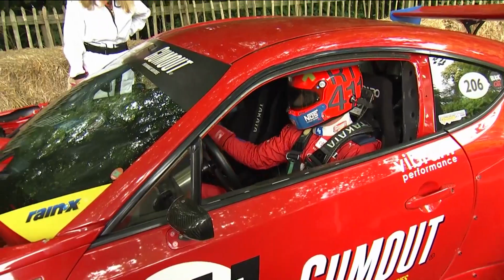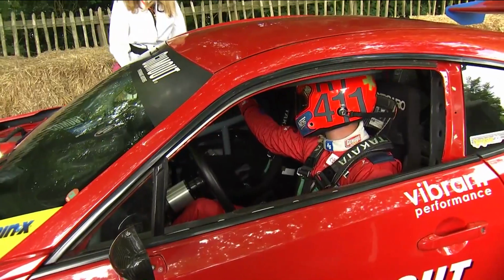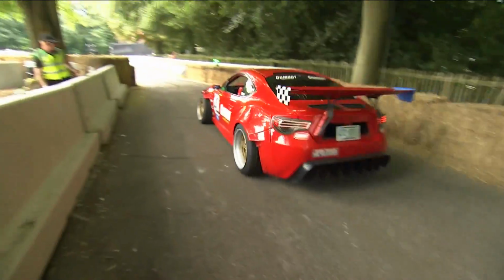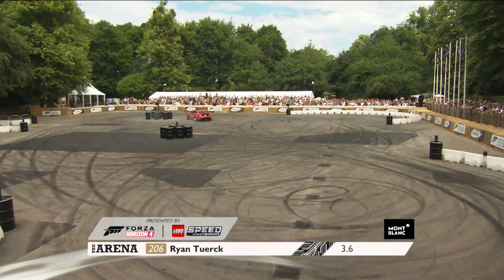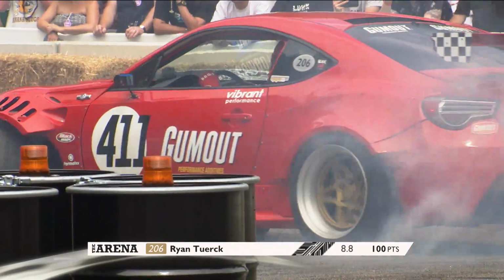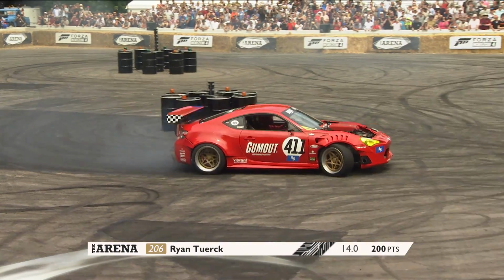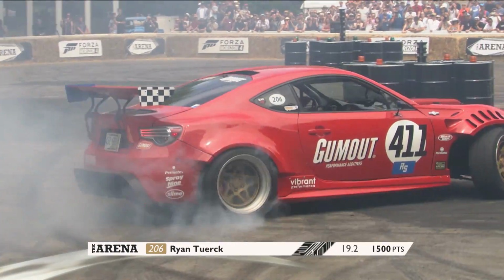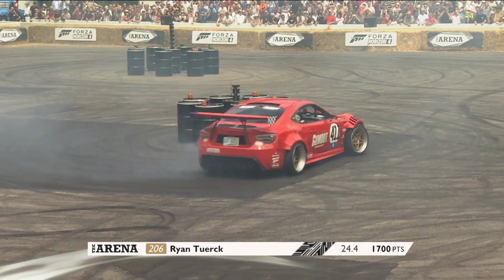Looks like they're getting the track ready to go. And he'll be ready to send it once again. It looks like he's good to go. Send it, Ryan Tuerck. A little wide, keeping it safe, but does zero in. Does look like he ticks the boxes and lights up the lights. Going for this wall right here on that back section. Looks like he does illuminate those. Going for these right here.